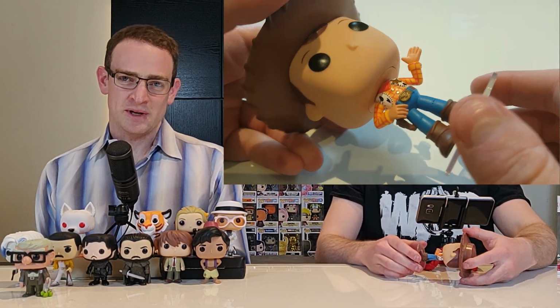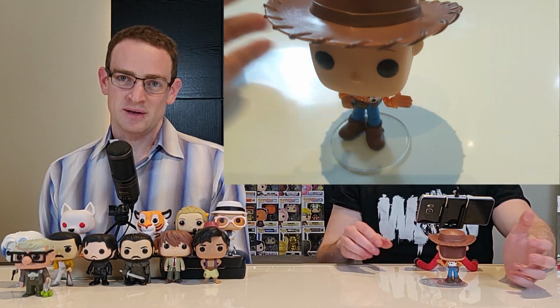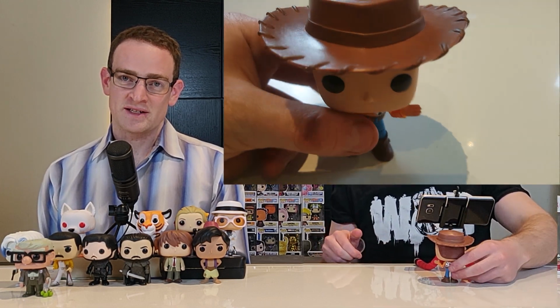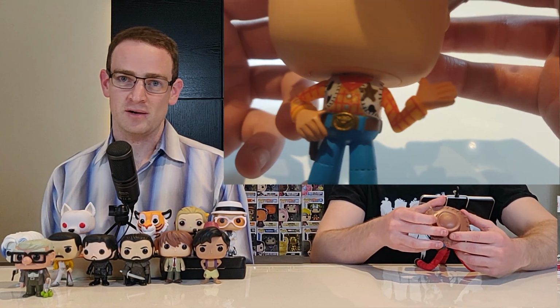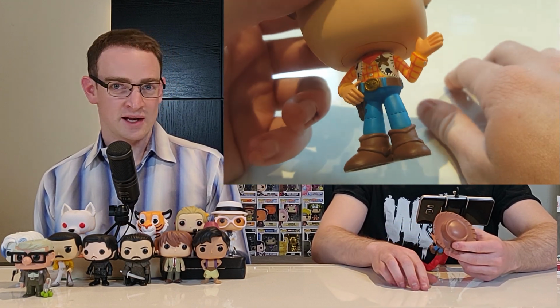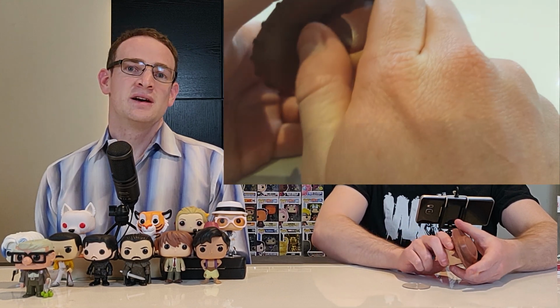He also comes with a plastic stand because his hat is a bit top-heavy. He does seem to be relatively well-balanced regardless. For accessories, he has an empty gun holster on his right side and a sheriff's badge on his left lapel and a big belt buckle. Funko does like to hide a bit of detail behind the pops for those kind of berserkers like Craig who'd like to pull these things out at any chance they get.